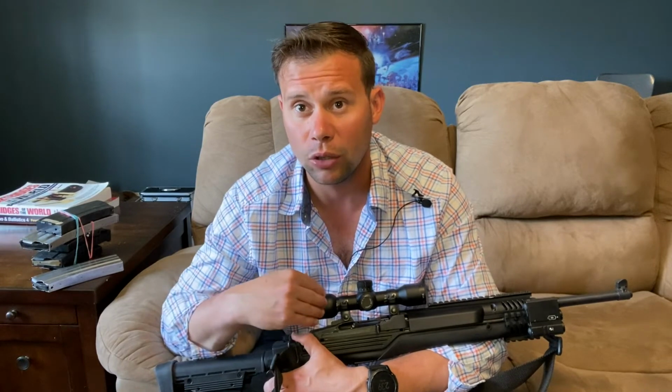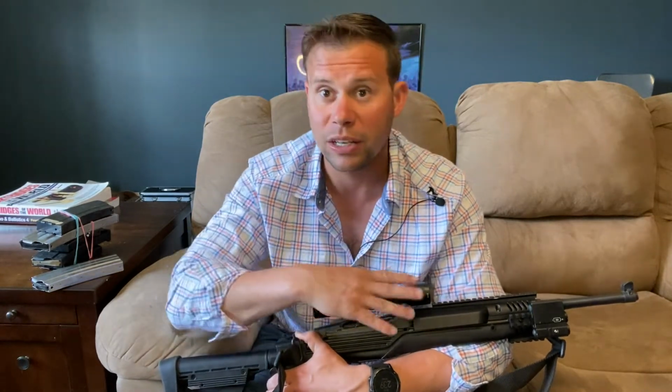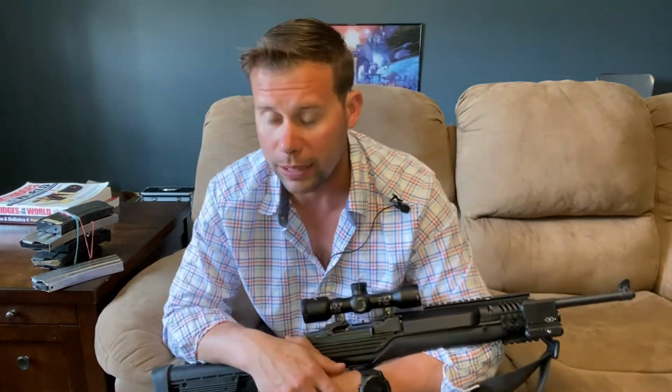I walked into a gun shop and I saw this sitting on the wall. It did not have any of the stuff added to it yet. It still had its original iron sights on it. And I decided that since I had grown up shooting a Mini14 and had way more experience with it than I did the AR-15 at that point, this was the rifle that I wanted to be my defensive rifle.